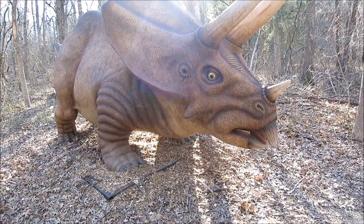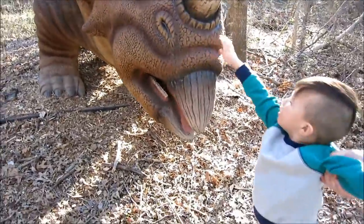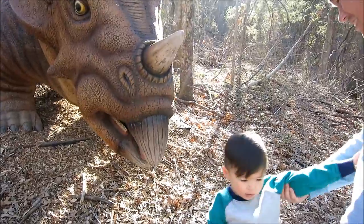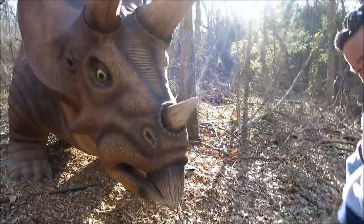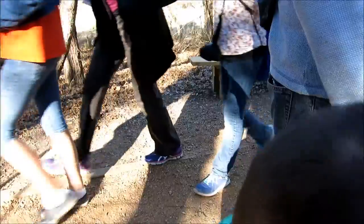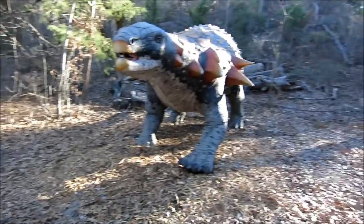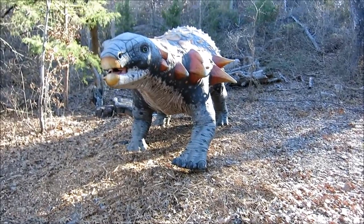Weston, that sounded like he let out a big toot. Did that sound like a big toot? You can touch it. Oh, is that cool? It's okay. Oh, that scared me a little bit. You see his little teeth? Yeah. He looks like he might be a plant eater, Weston. Look at his leg, Weston. His leg's moving. I missed it. You see that? His leg moves too.